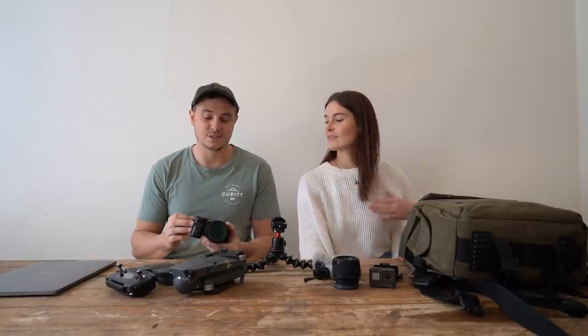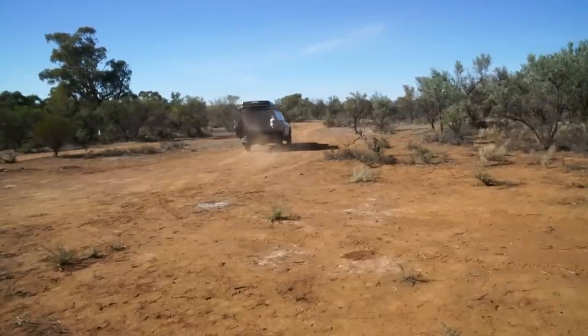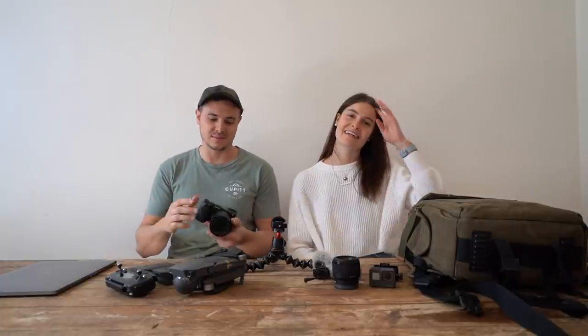It has eye face track. It's even focused on flies as they fly past sometimes, which is insane. Like they will fly past and it'll go and focus on that, which is a bit annoying sometimes. But it just goes to show how ridiculous it is.